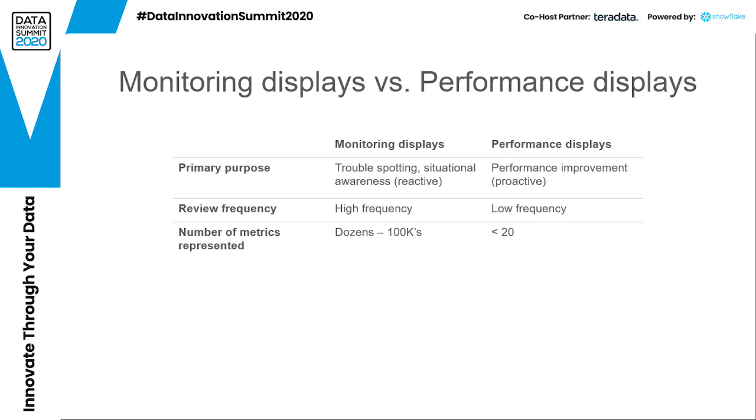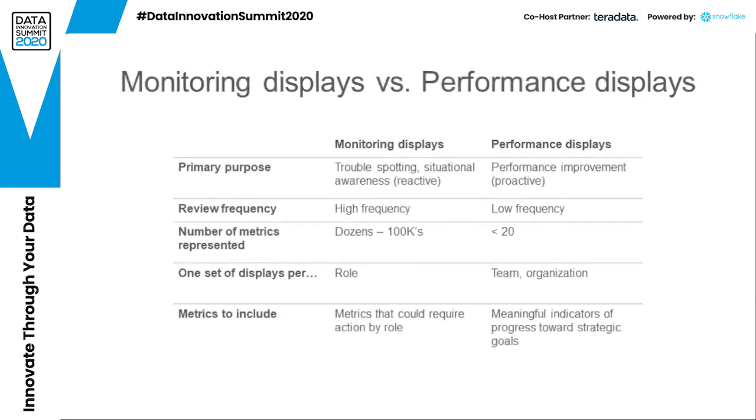Typically, we need a lot more metrics on a monitoring display. As we've seen, it could be maybe even thousands that we need to represent. Whereas for performance displays, if we've done it right, there's going to be fewer than 20 carefully chosen KPIs. And as we've seen, monitoring displays should be role specific, but performance displays are for the whole team. So it gets us all on the same page, working towards the same goals, which means the way that we choose which metrics to include is going to be quite different. For monitoring, it's all about any metric that somebody might need to respond to. For performance displays, it's all about choosing meaningful indicators of how well we're progressing towards our strategic goals.